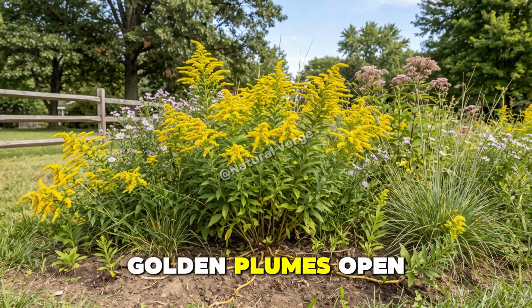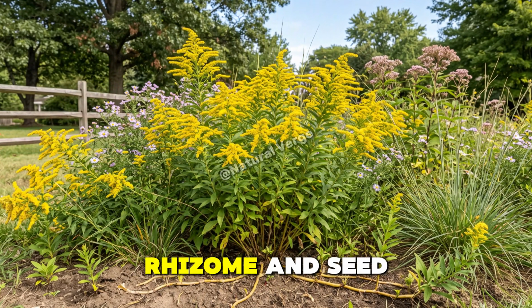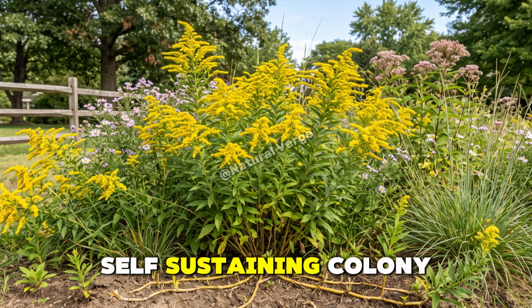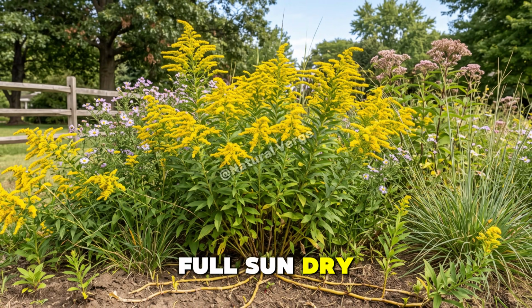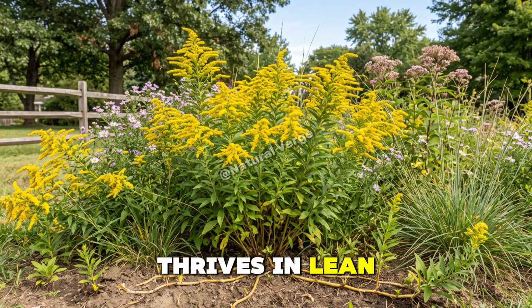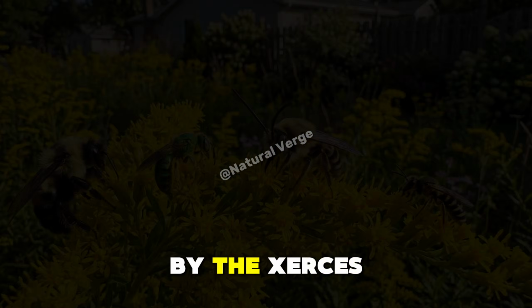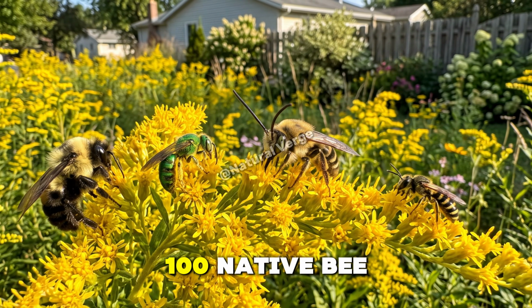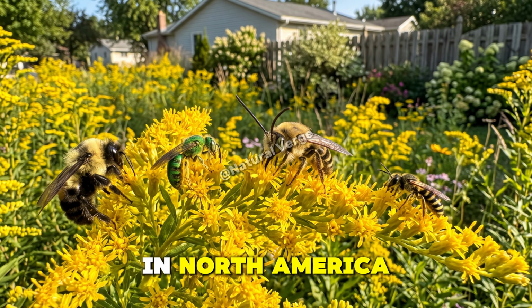Those arching golden plumes open in August and run straight through October, spreading by both rhizome and seed into a permanent self-sustaining colony. Zones 3 through 9, full sun, dry to average soil, thrives in lean, unamended ground. What most growers never know, goldenrod is documented by the Xerces Society as supporting over 100 native bee species, more than any other single genus of flowering plant in North America.